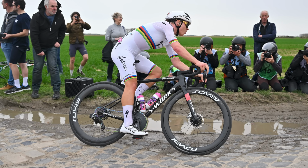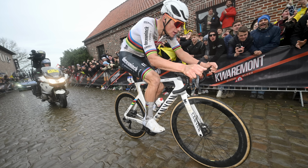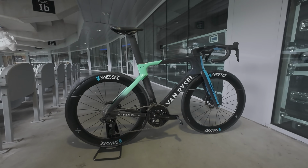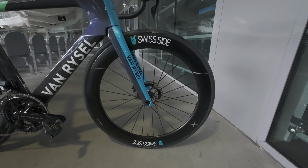It probably won't surprise you, but Van Rysel believes an aero bike is beneficial for courses with less than 1,500 meters of elevation per 100 kilometers, and classics such as Paris-Roubaix or the Tour of Flanders. Now remember, those races in 2024 had average speeds of about 50 and 45 kilometers per hour respectively. And that's bonkers fast. Deboeuf says that the first step after that study was to collaborate with Swisside to do some good old-fashioned CFD magic.